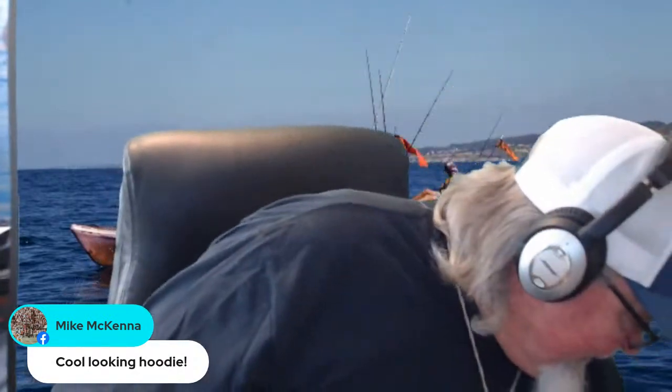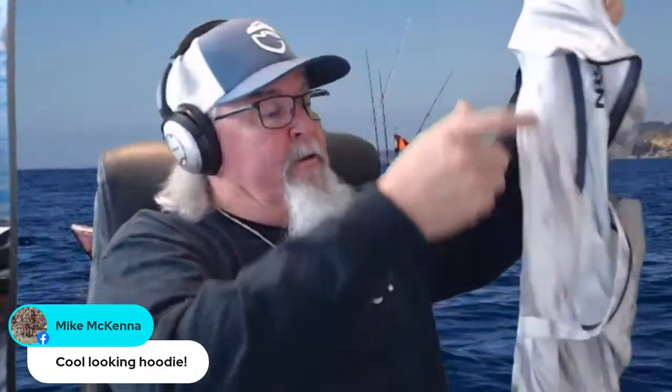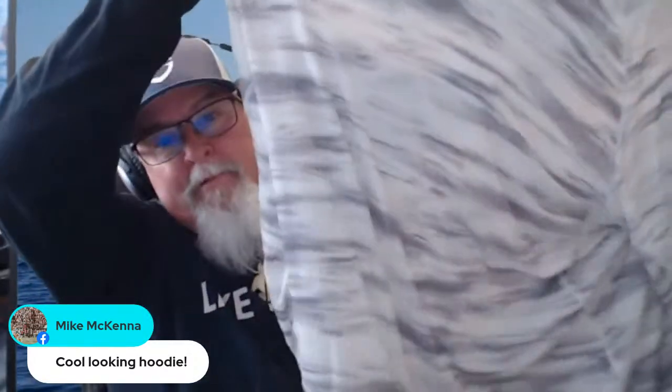Mike McKenna, cool looking hoodie. Yeah, the Varial hoodie is really nice. I actually had one because NRS did some for the team Jackson Kayak. So I already had one Varial hoodie, and now to have that other one with NRS on it is very cool. I don't know about you guys, but I really like this sky camo. I think that's just a cool color or pattern, if you will.